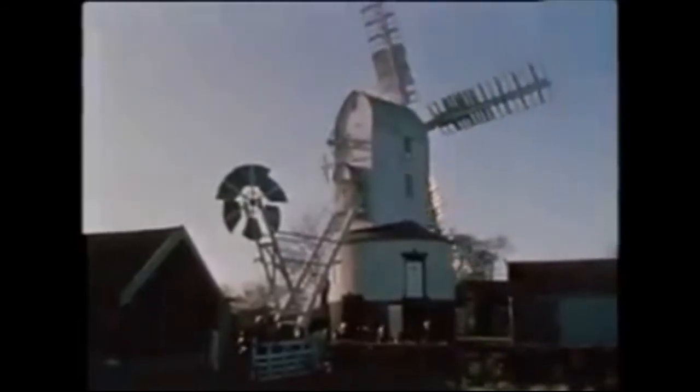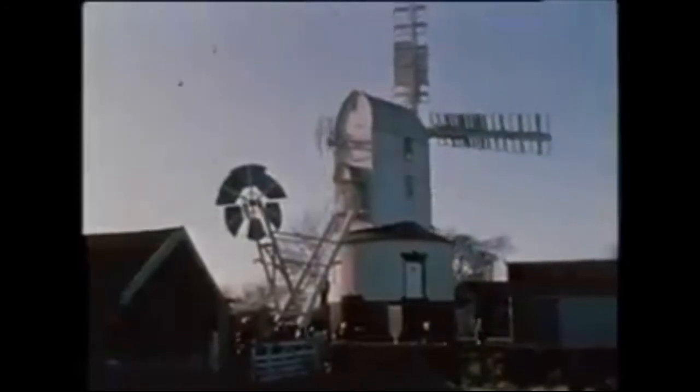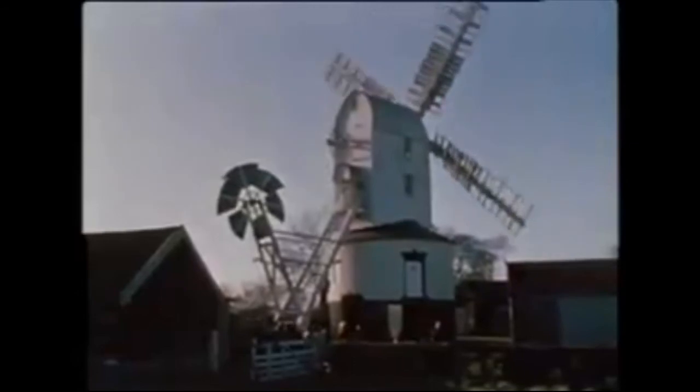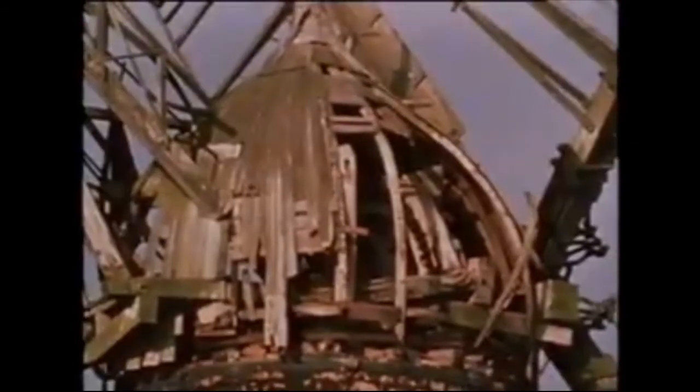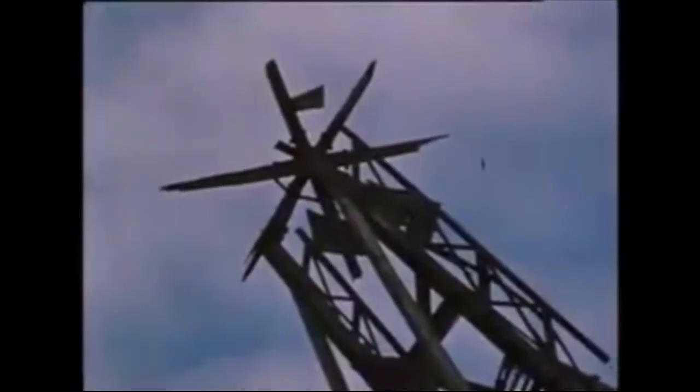Saxtead Green must be one of the prettiest and best preserved mills in the country, thanks again to local effort backed by official support. But for every happy sight like this, there are scores of old rotten stumps beyond the help of even the wildest enthusiast. Not all died of old age. Some blew down in gales. Many caught fire from the friction of the brake when a squall took the miller by surprise.